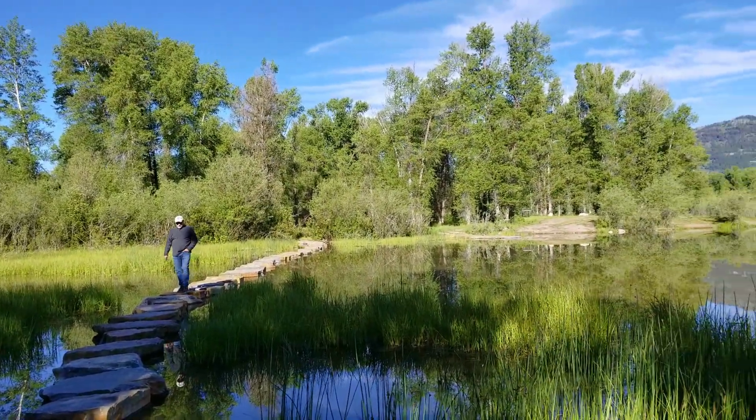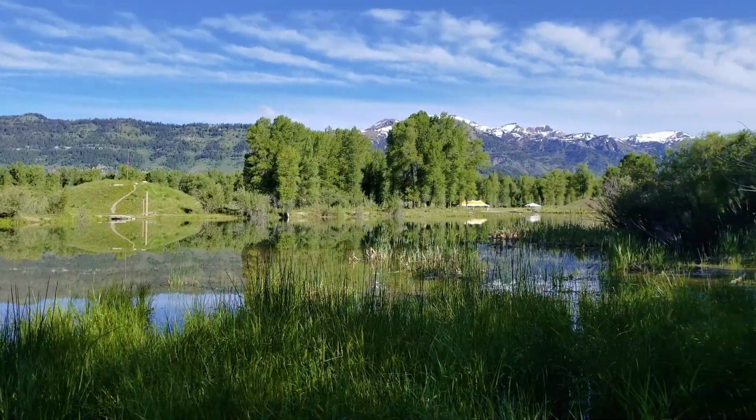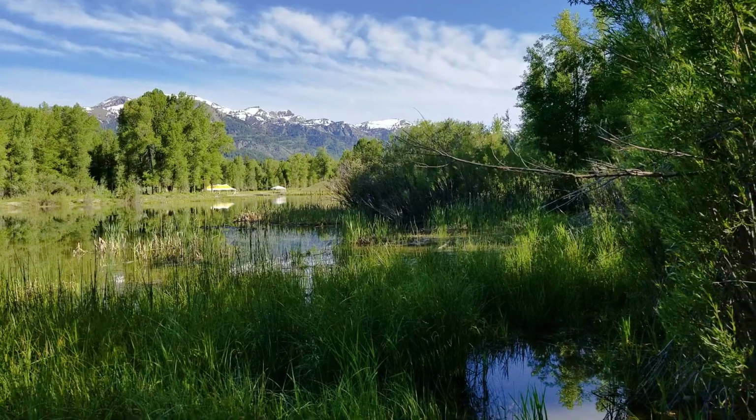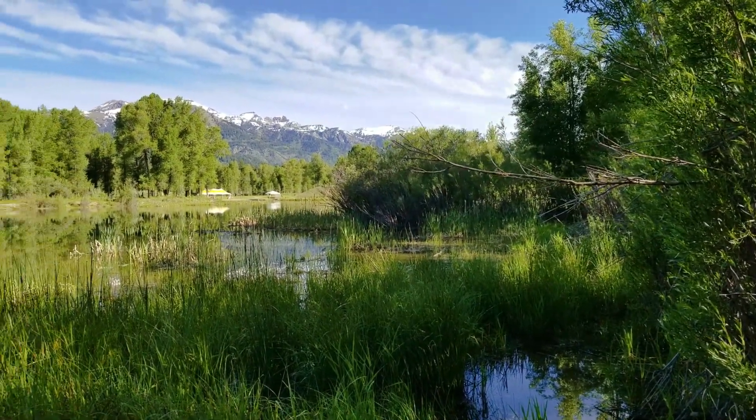As you can see, this is great moose habitat. It's just absolutely beautiful. They love eating on the bottom reeds. I don't see any hoof prints in the mud though. No.